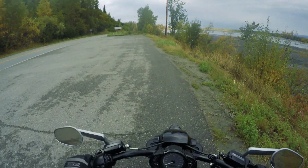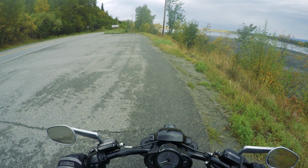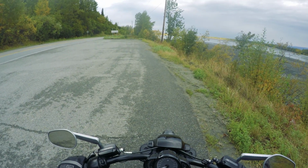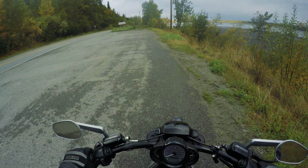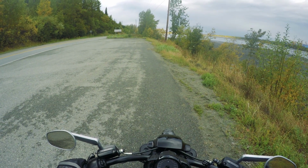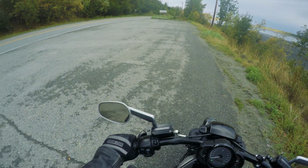It does look like it just rained out here, so oops. So we're going to turn around and head back. I got a couple of things I got to do. I just felt like going for a quick ride here.